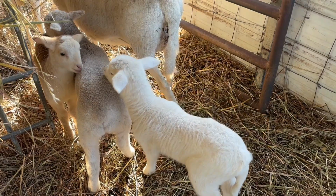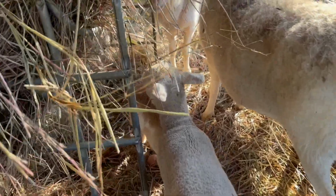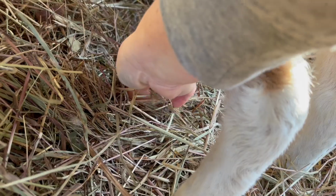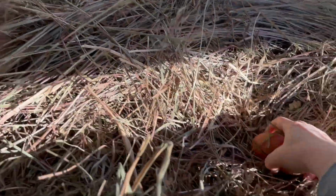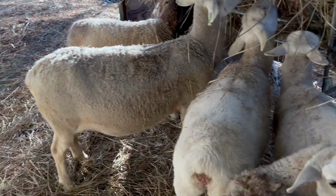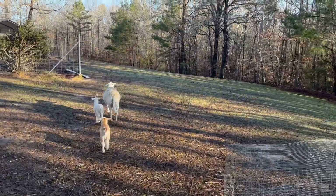Oh, there's an egg back there. I'm going to get right in here if they'll let me without causing too much trouble, and get this egg before it gets broken. There we go. Oh, she's so sweet. There's another one. Okay. All right, got it in my pocket. Sometimes I end up with a pocket full of eggs when I go in. All right, everybody's doing good. Maybe they'll get out here today. It's going to be sunny and pretty.